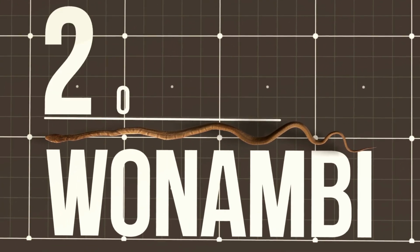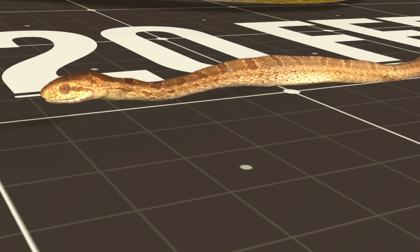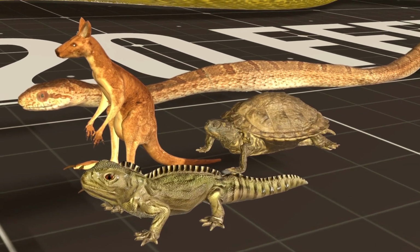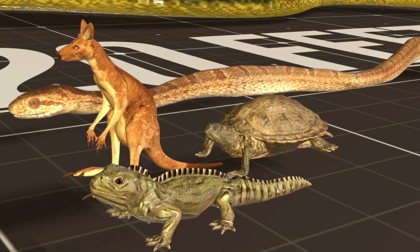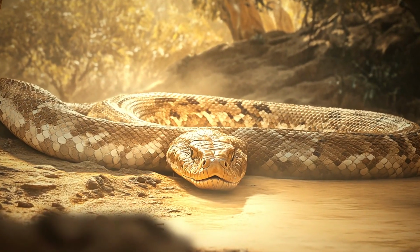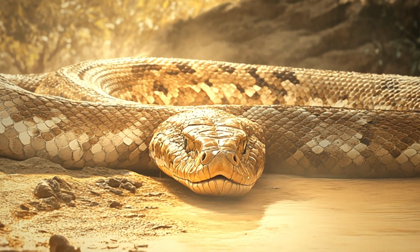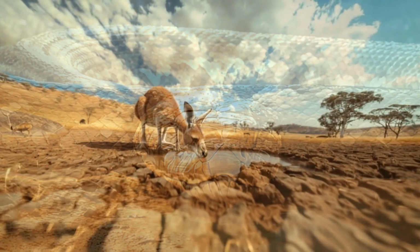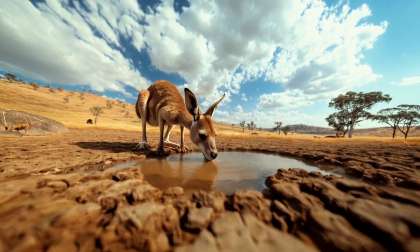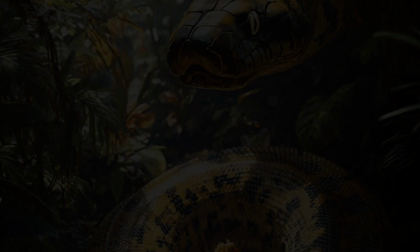Meanwhile, Wanambi was about 20 feet long. This one had a similar head, so it could only hunt marsupials, reptiles, and other little things that ventured too close. Wanambi's domain was the waterhole. It lay coiled in the shade, motionless, its body blending seamlessly with the dusty earth. If kangaroos and wallabies cautiously approached to drink, they wouldn't even notice the predator until it was too late.